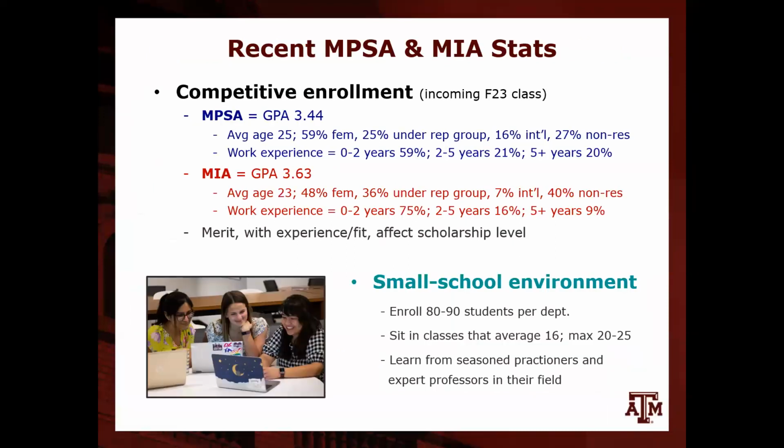As far as stats go, MPSA, we have an average GPA of around 3.44. You can see our average age, number of females, underrepresented groups, how much work experience those students brought in for that year. And then you see the same thing for MIA. Their average GPA was a 3.63. So that just gives you an idea of what that picture looked like for this fall class. And then keep in mind, merit with your experience and fit will affect your scholarship level. So right now, there's nothing additional you have to submit in order to be considered for our scholarships. Those are done at the time that you apply, just for admission.